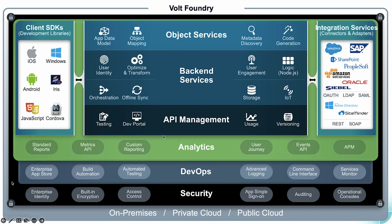With metadata discovery, it has a developer portal and API management with several different versionings. It has analytics built in with a lot of reports, ability to create custom reports, ability to trace the user's journey, as well as application performance management, which includes crash analytics. It has DevOps, enterprise app store, build automation, advanced logging, command line interfaces, monitoring the services automatically, and even sending notifications for warning or critical thresholds.